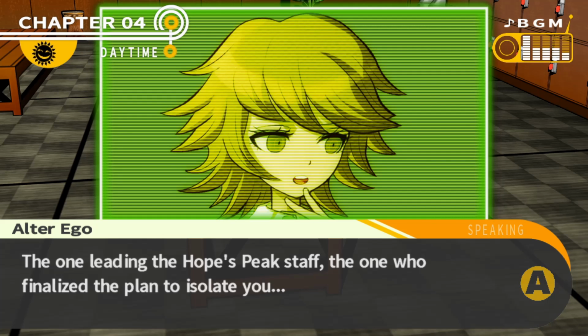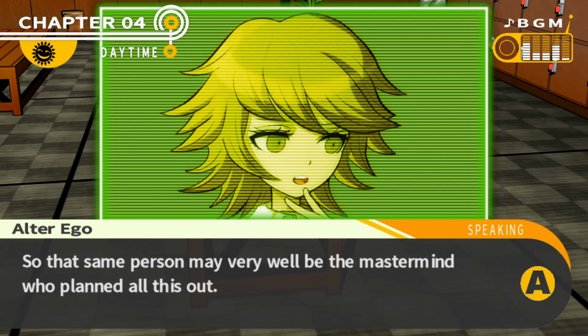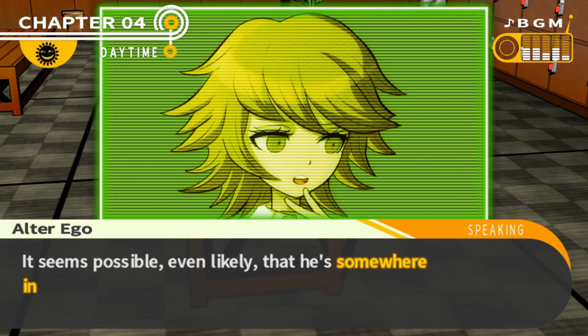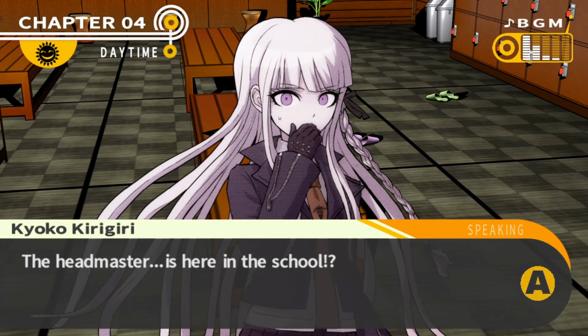The one leading the Hope's Peak staff, the one who finalized the plan to isolate you, was the Hope's Peak Headmaster. So, that same person may very well be the mastermind who planned all this out. And according to the files, the Headmaster is a man in his late 30s. Okay. Seems possible, even likely, that he's somewhere in this school right now. The Headmaster is here in the school?